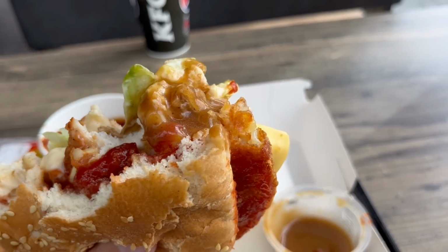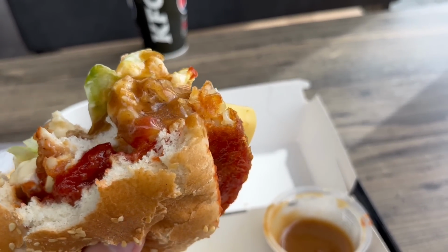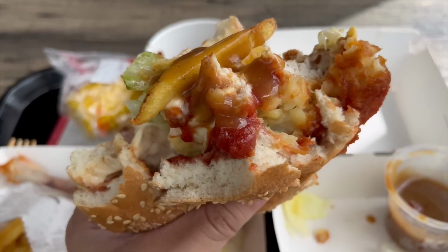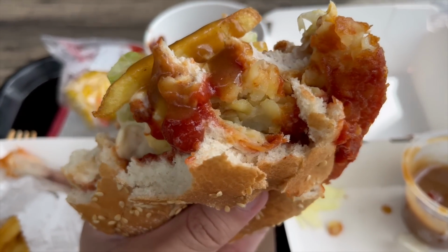But as good as it is, it can all be improved by pouring on some gravy. Amazing. And how about putting some chips in there for good measure, as I think that is really going to top it all off.